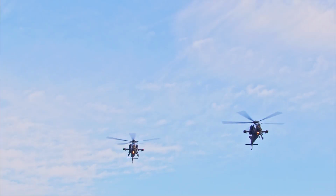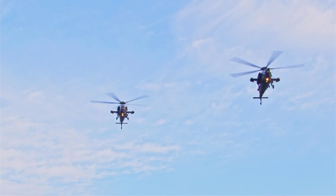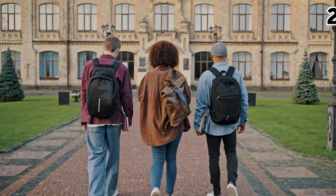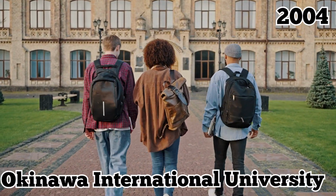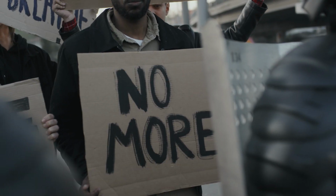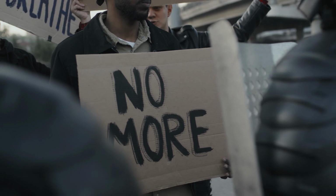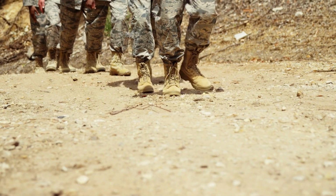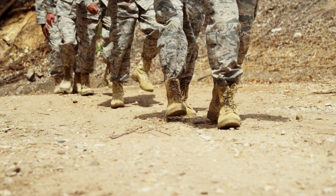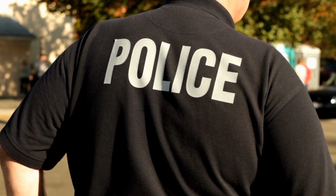Multiple helicopter and plane crashes have periodically taken place since the base was constructed on the island. The most notorious crash that the airbase was involved in happened back in 2004 at Okinawa International University, located in Ginowan. And although there were no casualties, the military's handling of the helicopter wreckage sparked various protests at the base. The U.S. Marine Corps blocked off the university for a full 4 days after the incident, preventing Japanese police from investigating or accessing the site of the crash.